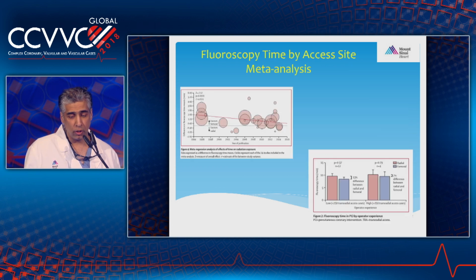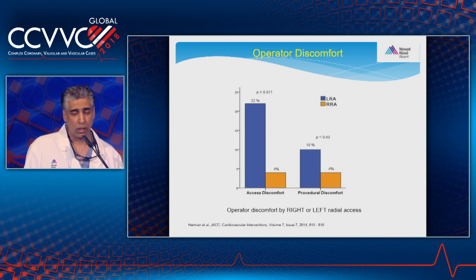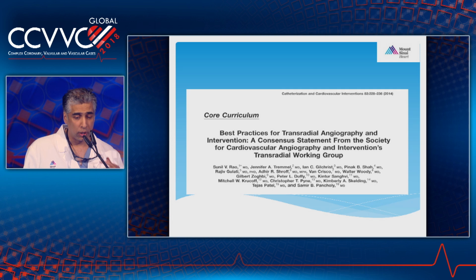A meta-analysis did look at this over time of all the studies that looked at radiation, and it is important to notice that 25 years ago, there was about a 2-minute increase in fluoro time between transradial and transfemoral, and that gap is narrowing. This also shows that right radial artery does have a higher fluoro exposure for the operator and staff, although it is more comfortable than a left radial.